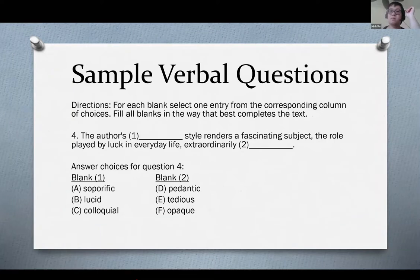So the author's blank style makes this really awesome subject really boring. So then what kind of style is this author going to use? Is it going to be an engaging and enlivening style or something that makes it boring? Probably something that makes it boring. So if any of those first words indicate something that doesn't mean boring at all, we can eliminate it.